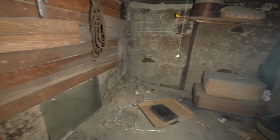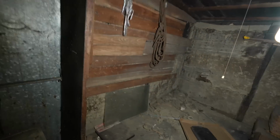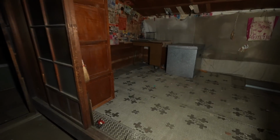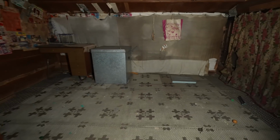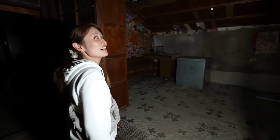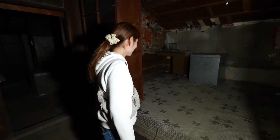right in here. It's still got the old tsuchikabe, or like daub walls. Yeah. I knew the house was old, but from the outside, I couldn't tell it was this old. Yeah, like look at this study room in here. Every room in this place feels like a memory preserved in time. It is just stopped. Yeah.